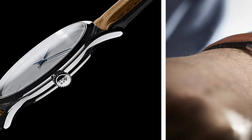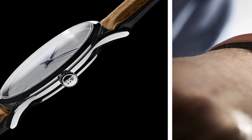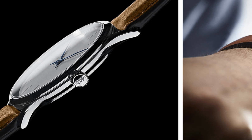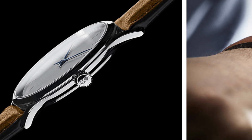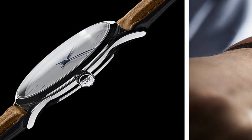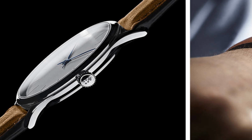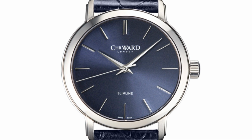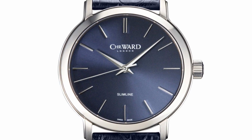If there was any beef that I have with it, again it would be the case size. Being so thin and being a pure classy dress watch, I think shaving off a couple millimeters would have been wise. The next watch I want to talk about is the C5 Malvern Slimline.